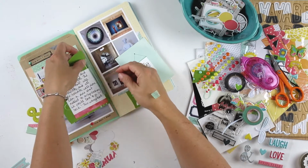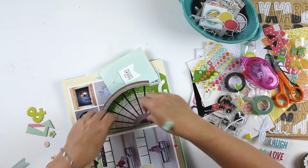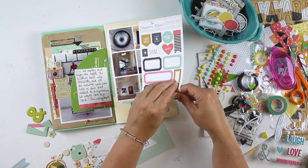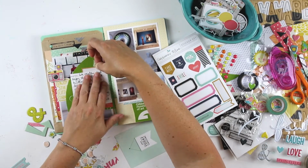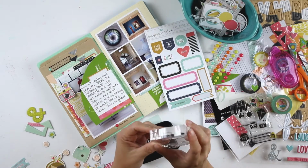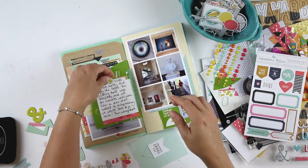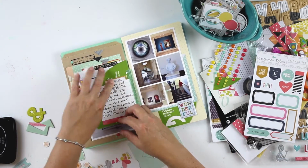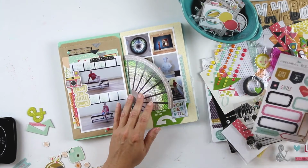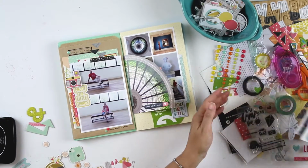So I'm going to just take some washi and adhere that into the center of the book. And then this layout is just about completed. I'm going to add a couple more little things here to accent this. A little stamped sentiments. And then another chipboard flower. And then I'm going to add a little something to the front of this, and it ends up being this little chipboard piece. And then these layouts are done.